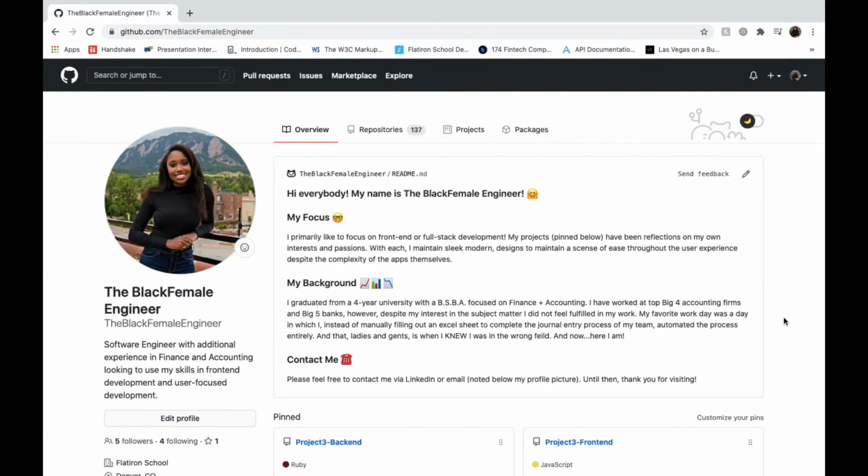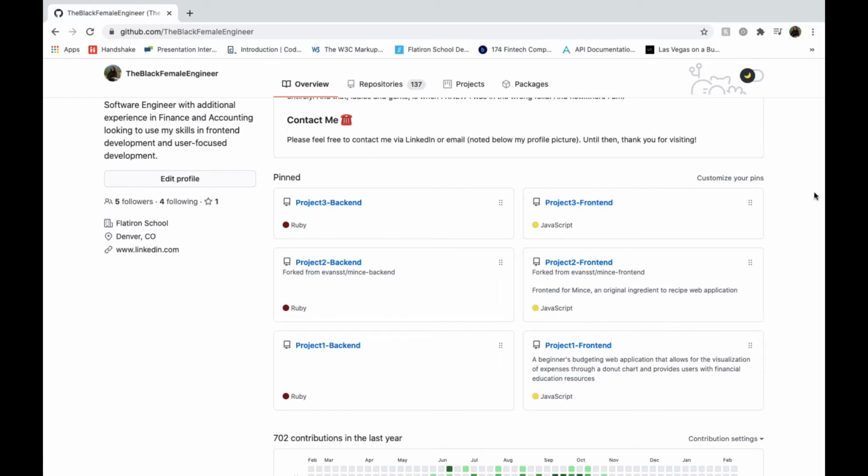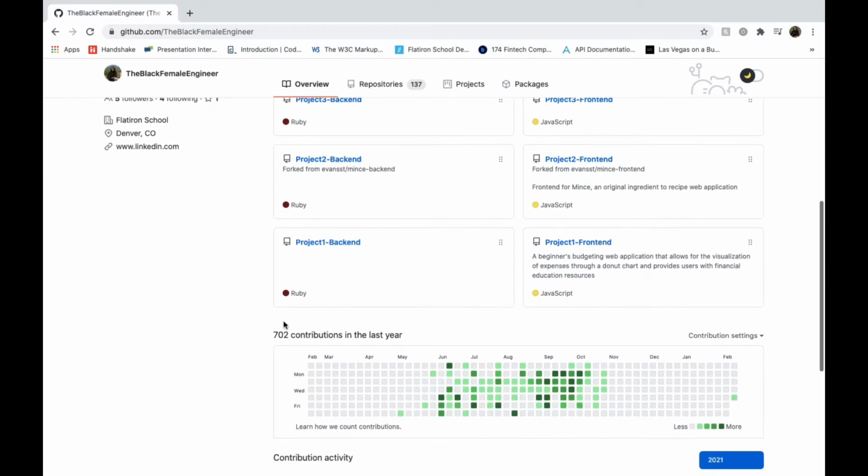So here is the GitHub that will serve as our model for this demonstration. We are going to focus on 4 primary parts. We're going to focus on this intro area you see right here. We're going to focus on the left of it. We're also going to focus on the pinned section and then our contributions area.